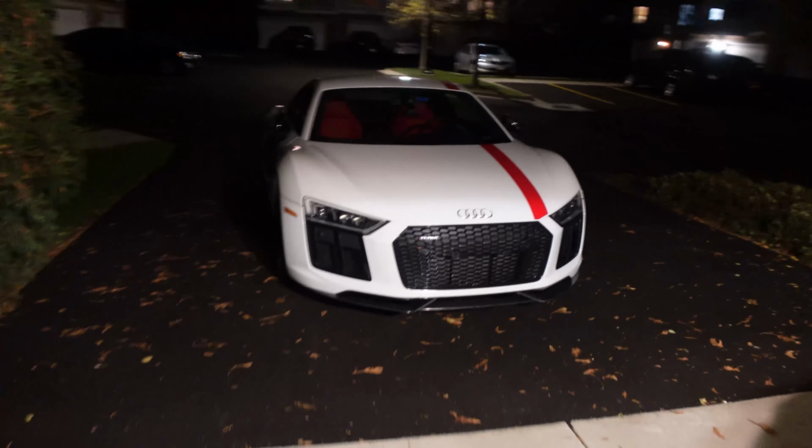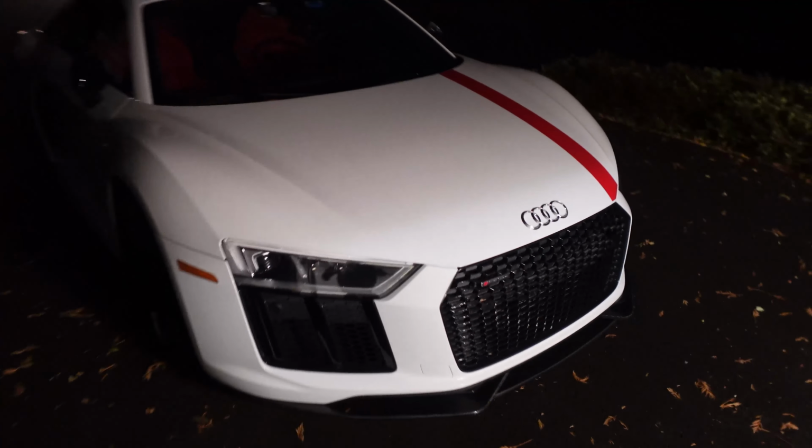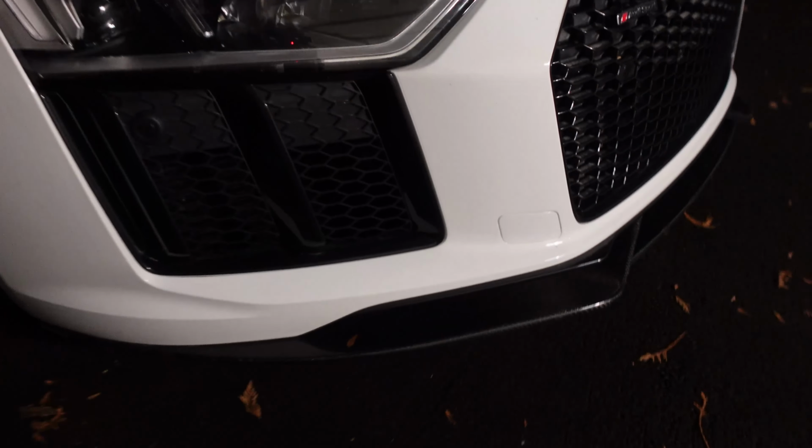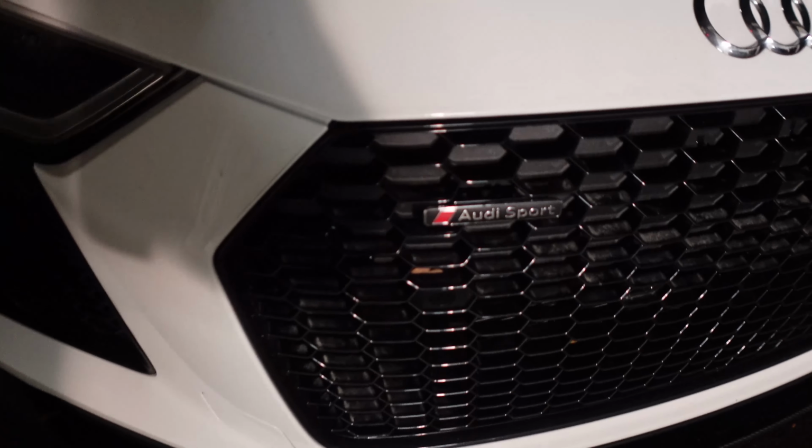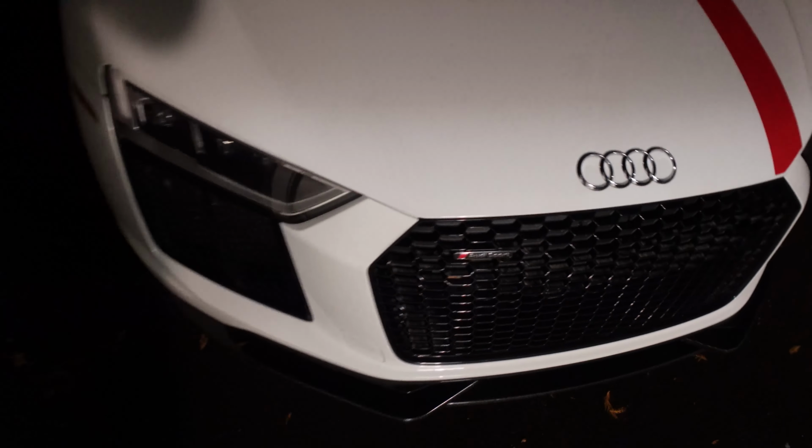The car is mostly stock. That vinyl stripe was available for the RWS models. We do have an aftermarket Capristo carbon fiber front lip, and you'll note the Audi Sport badge. It is not Quattro branded.